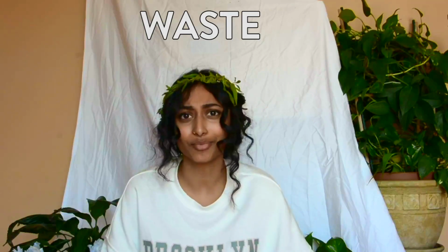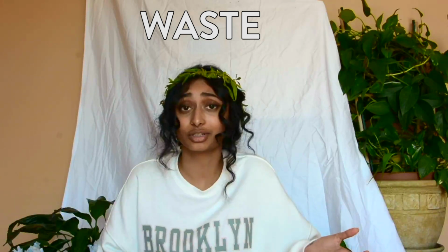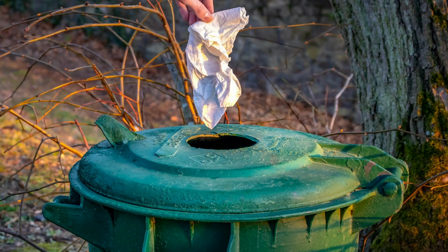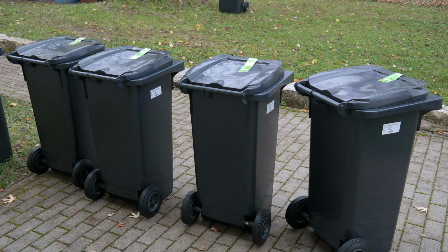That's right, wasting it. Wasting something means that you use something and then you throw it away before you've actually fully used it as much as you can. Oftentimes waste ends up in the garbage or the trash. But where does the garbage go after you throw it on the curb? Some might say that the garbage is taken away by a garbage man, or maybe it just disappears. But actually, all that garbage goes to one of 2 places.